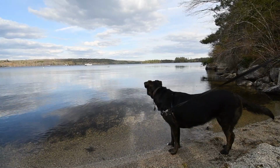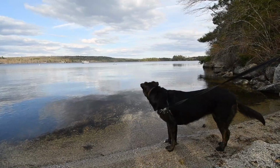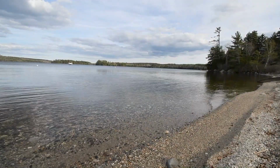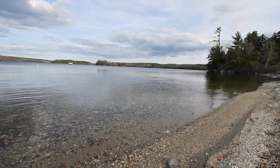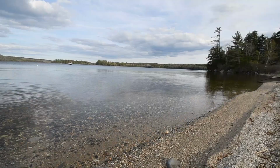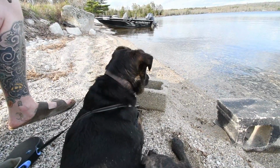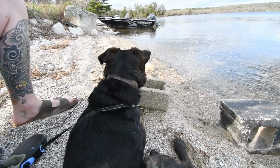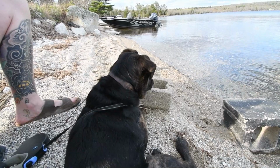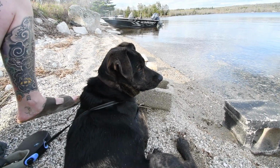See the geese, Missoula? What's that? What? Missoula's trying to catch all the black flies. Get him. Get him, Missoula. Just one.